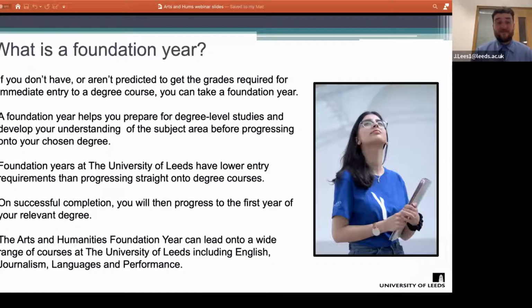The main thing to know, firstly, is that a foundation year is a preparatory course, and they're really designed for people who maybe don't have the grades required for immediate entry onto a degree course, or perhaps you're not predicted the grades to get onto a particular course. In that instance, you can often take a foundation year. The foundation year course really helps you prepare for degree level studies. It's going to help develop your understanding of the subject area before you progress onto it.